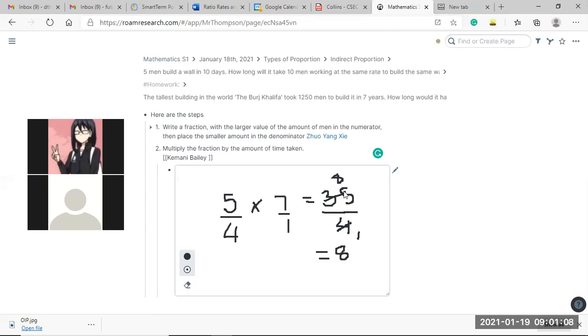Alright? So 8 times 4 gives us 32. Alright? And then now how much do we have left from 32 to 35? That's 33, 34, 35. That's 3 divided by the original denominator, 4. So that means it took 8 years to build the wall for 1,000 men.